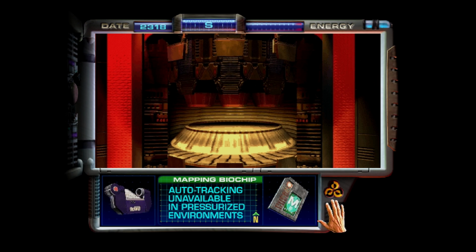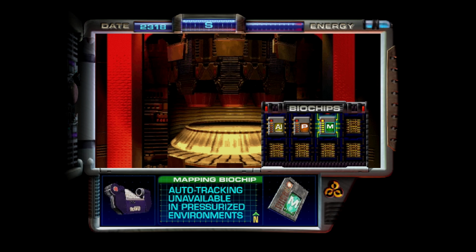So this is M for mapping, auto tracking, unavailable in pressurized environments. If we need help getting out of somewhere like a tunnel system or something similar to that, then this will probably help navigate us. Then we got the Pegasus. Date 11/6/2318 AD, North America, elevation minus 942 miles. RIP status unresolved, recall. So this is how you would teleport back to the annex from where you are time traveling to. Just a way to get back.